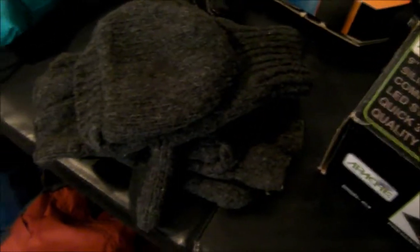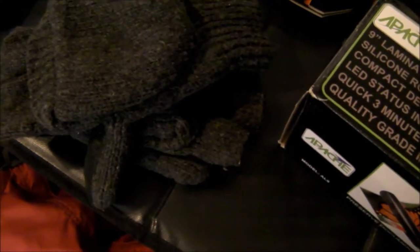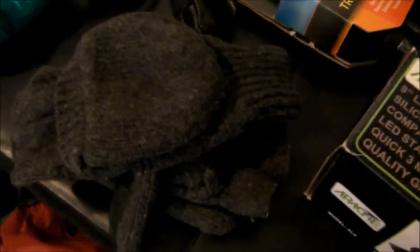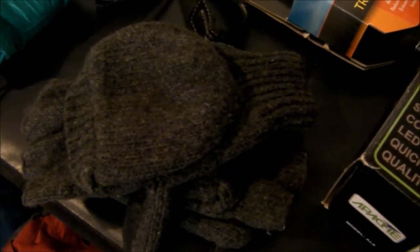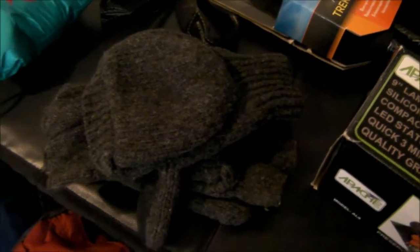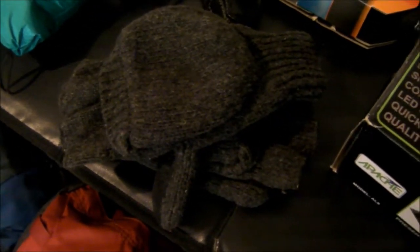Then I have these gloves. They are the Corslon, or Corlon with a K. Yep, wool fingerless gloves with mitten covers. They're awesome gloves. Definitely kept me warm in 20 degrees with wind chill. The wind factor was probably closer to 15 to 10 degrees on one trip that I was on, and they were awesome. Definitely kept my hands warm, especially for the price of only $15. Couldn't beat that. Love those gloves.